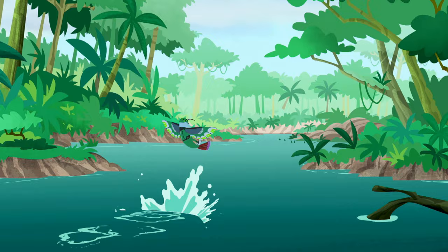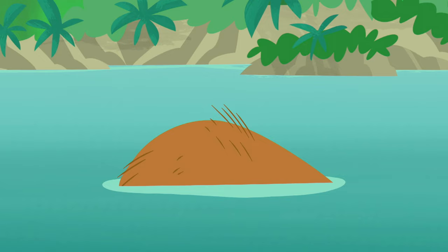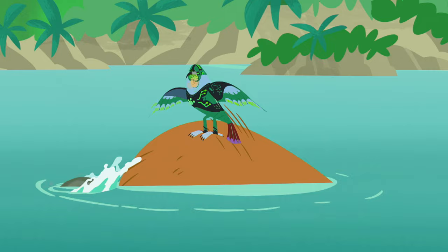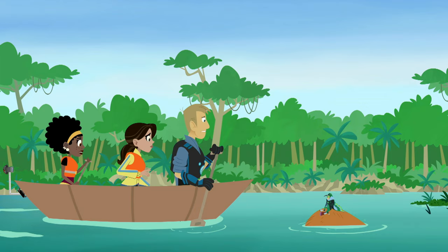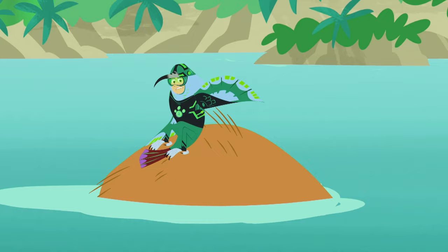We're coming, bro! A rock! Gotta get to the rock! Ow! No! That was close! Chris! Chris, you okay? Yeah, thanks to this rock, which is kinda hairy. Whoa! Because that rock is a capybara!